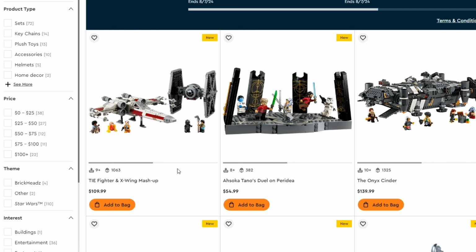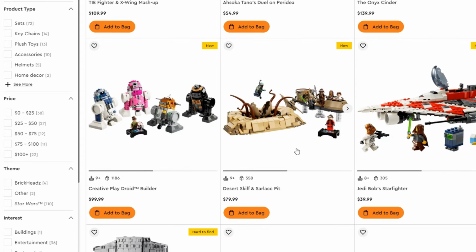Also, we've got the TIE Fighter and X Wing mashup. This is the one where you can put the wings from the TIE Fighter onto the X Wing and vice versa. We've also got the Creative Play Droid Builder set and also Jedi Bob's Starfighter just there. Now, does this suggest, 4 out of 9 aren't really based on a particular movie or TV show, that Lego are trying to make sure they can stand on their own 2 feet whilst Disney Star Wars tries to poison the well of all of the actual properties?